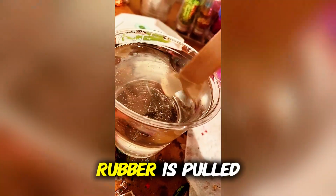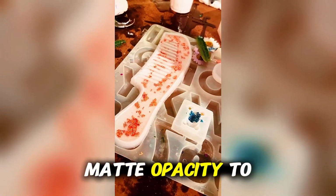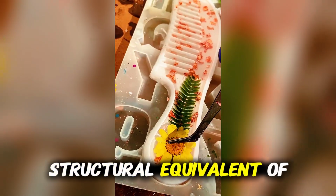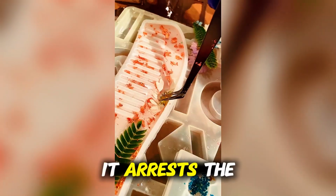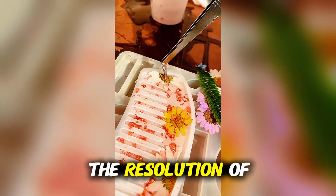Right. The instant the rubber is pulled back, the viewer is rewarded with an extreme juxtaposition, a transition from matte opacity to high gloss, pristine perfection. It is the structural equivalent of a magic trick reveal. It arrests the scrolling behavior because the brain demands to see the resolution of the hidden object.